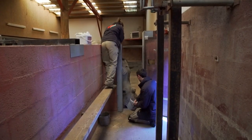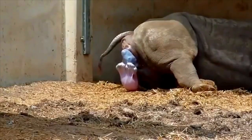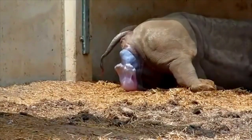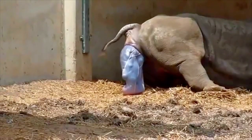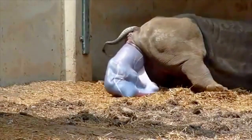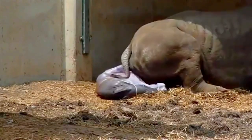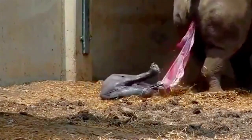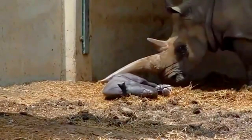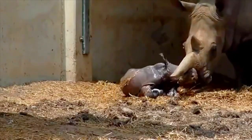If everything goes to plan, this is what Dorothée hopes to see with Beth. After a 16-month gestation period, it will take only a few seconds for Beth to give birth to the baby, which already weighs about 40 kilos. In a natural environment, the newborn has to stand up as soon as possible to escape predators. Here, the mother uses her horn to prompt him.